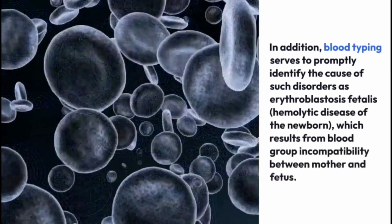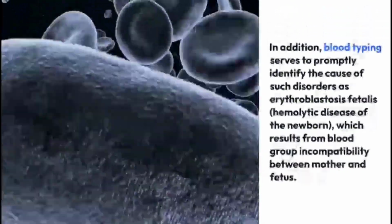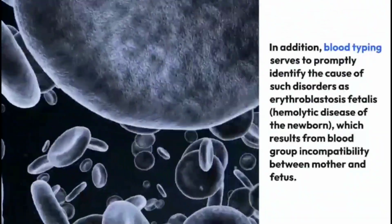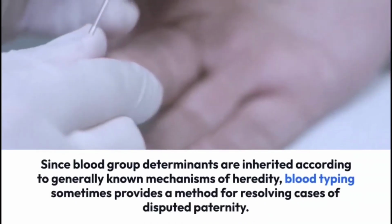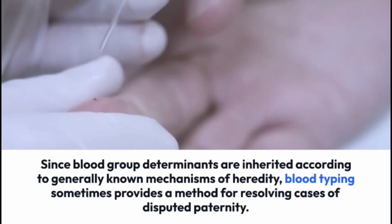In addition, blood typing serves to promptly identify the cause of such disorders as erythroblastosis fetalis, hemolytic disease of the newborn, which results from blood group incompatibility between mother and fetus. Since blood group determinants are inherited according to generally known mechanisms of heredity, blood typing sometimes provides a method for resolving cases of disputed paternity.